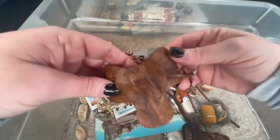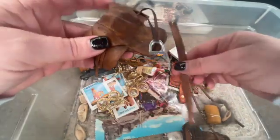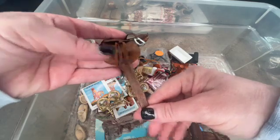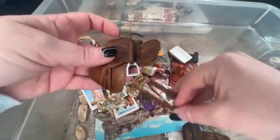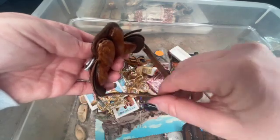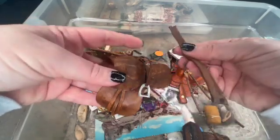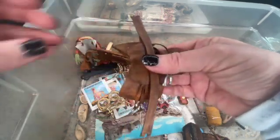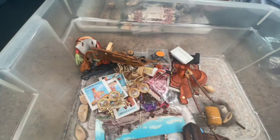And then there's the strap. I'm guessing that this is the strap that goes under the horse, and again, I don't know what the name of it is. I could be wrong, but I think it's called like a billet, I think, that goes underneath. But again, if you know, let me know what it's called in the comments. And I'm guessing this goes together because it does seem to be the same color leather and the same type of leather. So most likely I will sell them together.